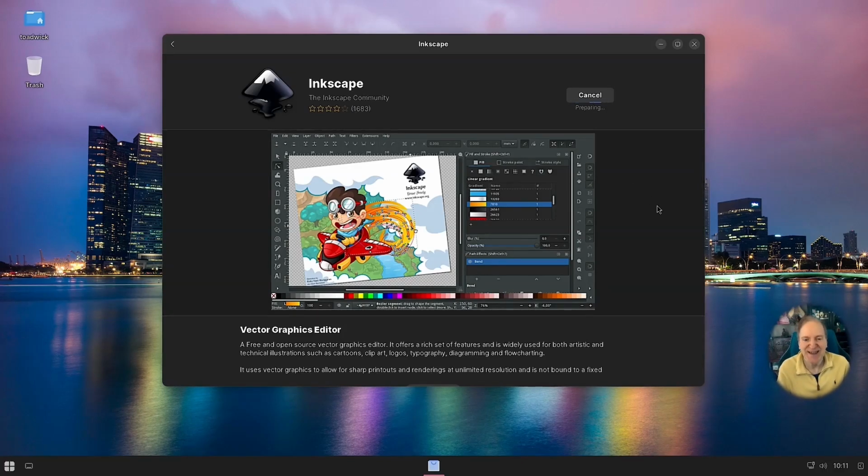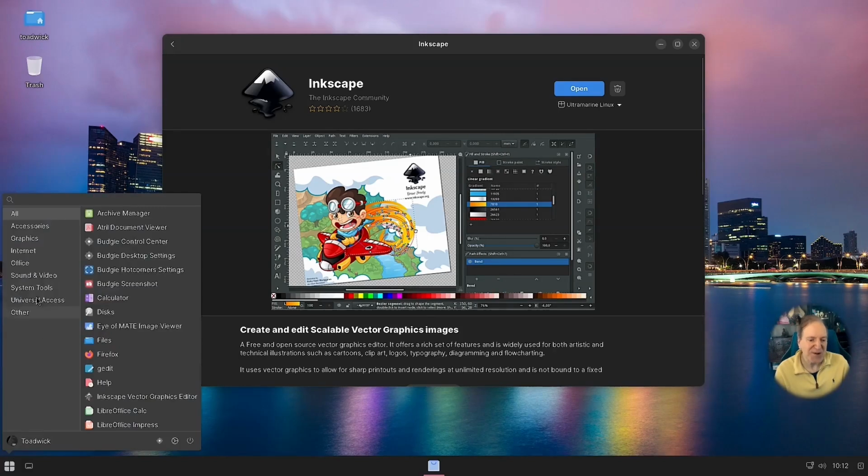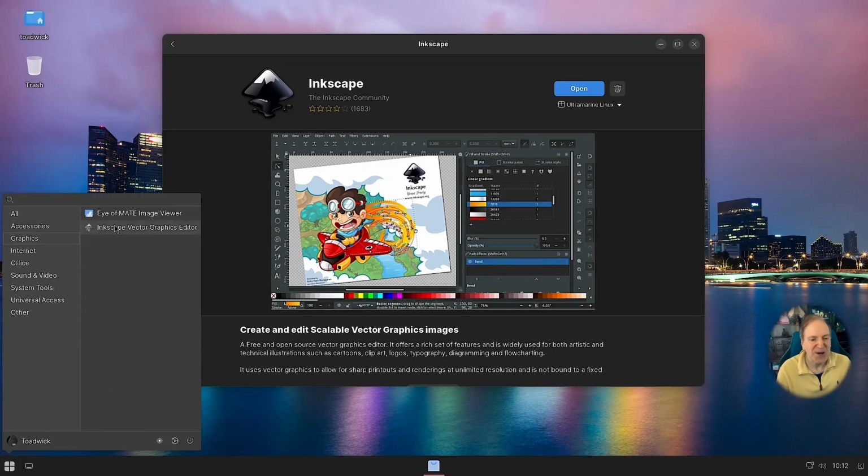So that's pretty nice, because there are cases where I would prefer FlatHub. OBS Studio would probably be one of them. So there we go. It looks like it installed just fine. So I could open it from here, or I could go in my menu and just make sure it showed up, and there it is.